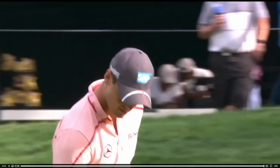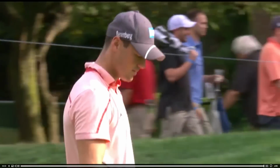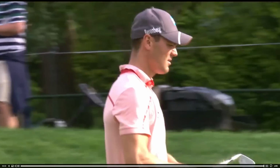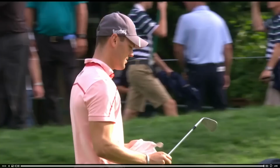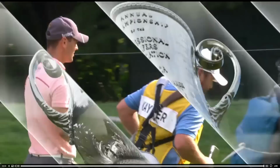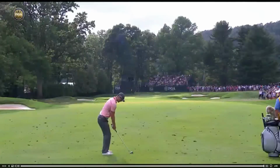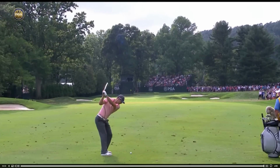So Jason Day, he got the job done last year at Whistling Straits. Henrik Stenson finally broke through at the age of 40 at Royal Troon 2 weeks ago. Jimmy Walker finds himself with a one-shot lead with the back nine on Sunday to play. You won your first major title here at Baltusrol in 1993. What would he be feeling right now, and how does he get it done from here?